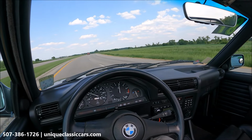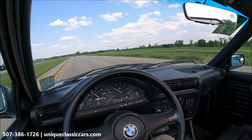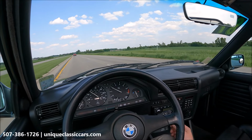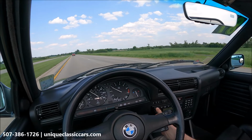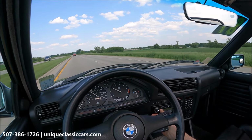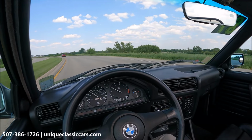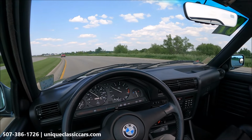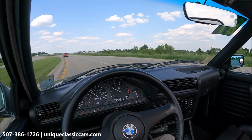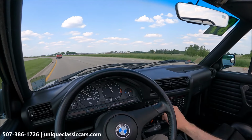It's a fun little car, I must say. If you're getting any wind noise, that's just the nature of driving with the top down. Continental stereo sounds good. Fuel gauge is showing completely full. Our speedometer is working, showing we're doing about 50 miles an hour. The tachometer also working. There's a miles per gallon estimator right there.